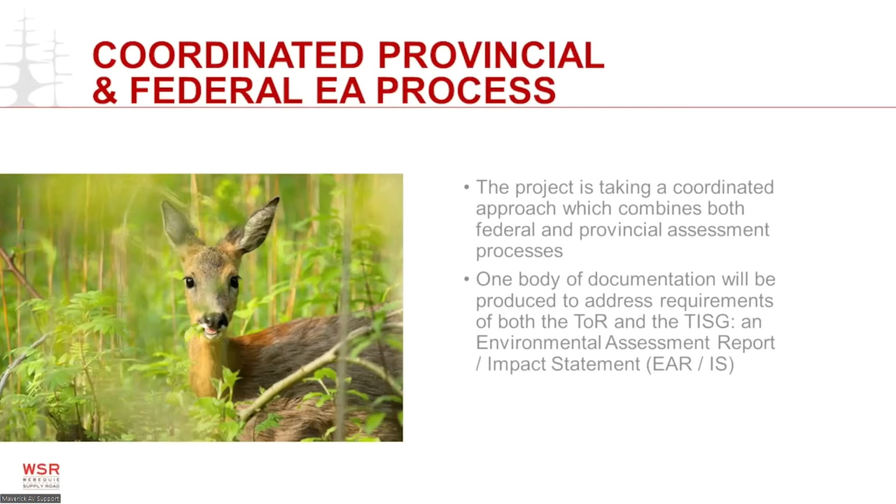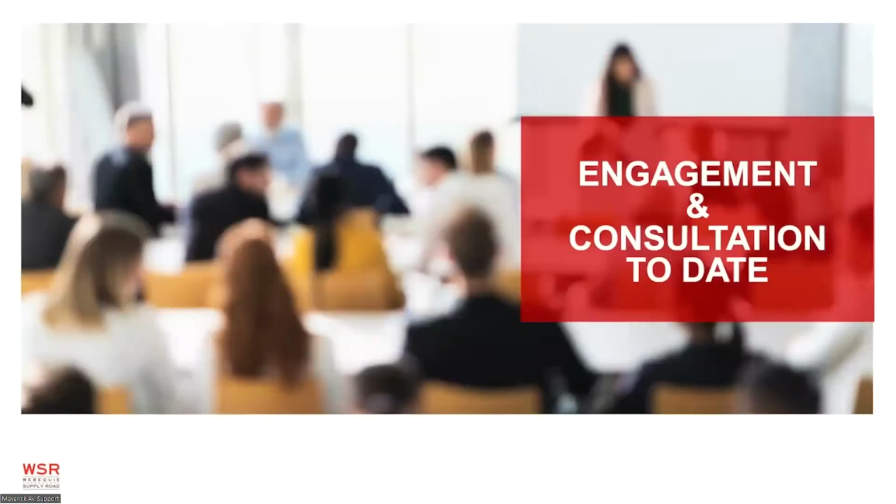One body of documentation, though, one report, one body of documentation will be produced to address requirements of both the terms of reference, which is the provincial work plan for the EA, and what we call the tailored impact statement guidelines, which is basically the work plan from the federal side.